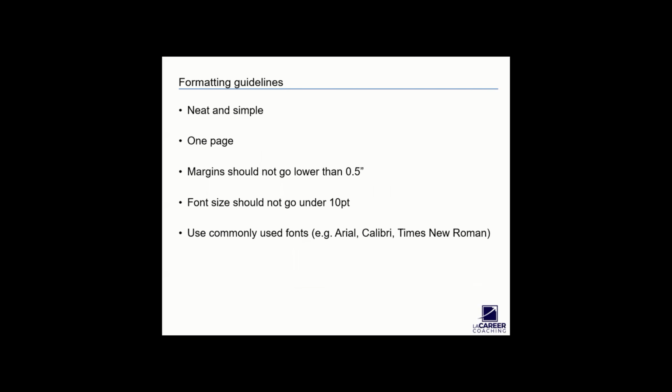When it comes to formatting, some basic guidelines. You want to make sure that your resume is neat and simple. Typically for college students and any professionals really under, I would say, 7 years of experience, you should keep your resume to 1 page. Your margin shouldn't go lower than 1/2 inch. You want to have some white space around the edges. And the font size typically shouldn't go under 10 point. You want to make sure that people can easily read your resume.